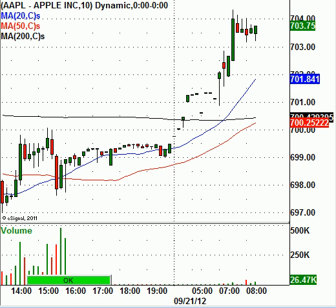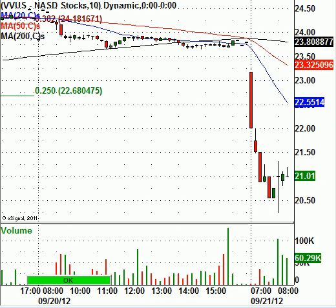There's another stock moving today, VIVUS, another biotech. VVUS is getting hit a little bit. The stock is trading lower. It closed yesterday at $23.72. Today it's trading at $21. The stock will have some support probably around the $19.75, maybe $20 area. But I'd be real careful with this.